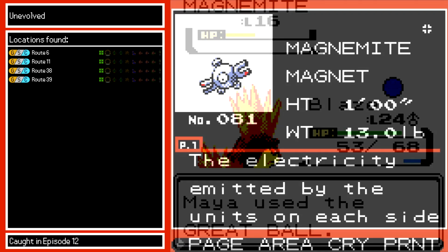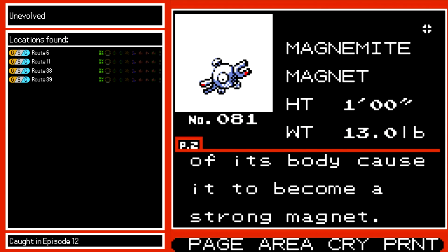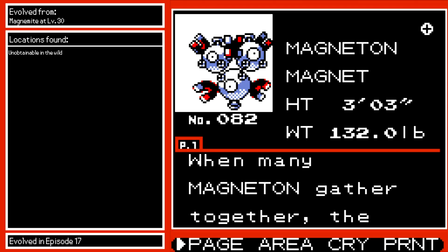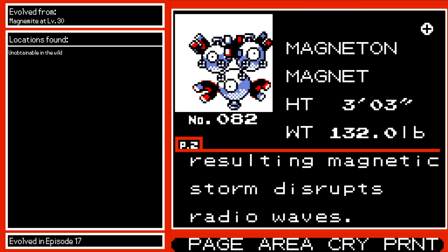Magnemite, the magnet Pokemon. The electricity emitted by the units on each side of its body causes it to become a strong magnet. Magneton, the magnet Pokemon. When many Magneton gather together, the resulting magnetic storm disrupts radio waves.